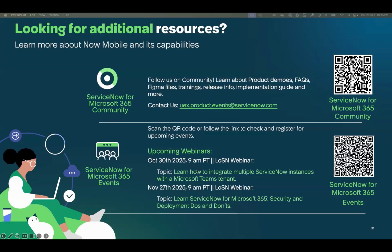For upcoming webinars, we have one on 30th October, if you want to learn how to integrate multiple ServiceNow instances with one Microsoft Teams tenant. Earlier we did one-to-one mapping, wherein we integrated one ServiceNow instance to one Teams tenant. But in this webinar, we will show you how to integrate multiple ServiceNow instances to one Microsoft Teams tenant.